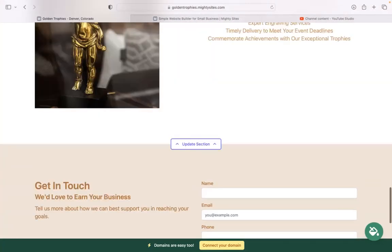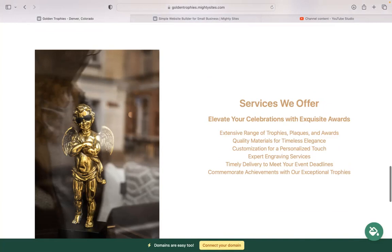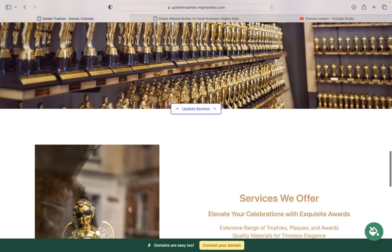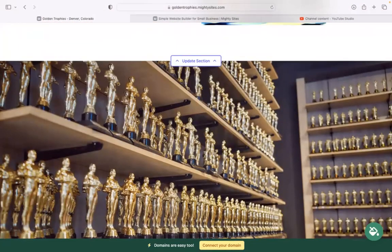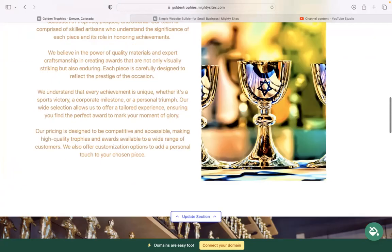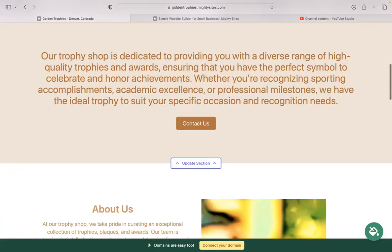Now, if you have a custom domain for your business, go ahead and click on the yellow connect your domain button. If you don't have a domain yet, but you'd really like one to make your website look even more professional, trustworthy, and stand out from all your competitors, click on that button as well. You actually have the option to purchase a custom domain via the Mighty Sites platform.